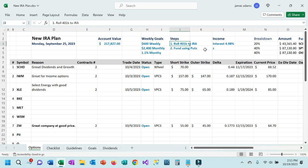Steps that I took, I rolled it from a 401k to IRA. Again, it was a real easy process. Fidelity had really good support. Actually, like I said, they connected to my workstation and guided me through what I needed to do to get the account set up. And then everything was funded. The assets were liquidated and the cash was moved over. And you can see I did my first trade on October 3rd. So literally within a couple of days, everything took place.